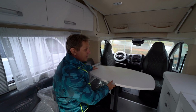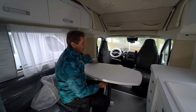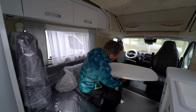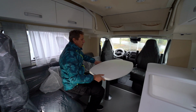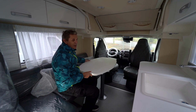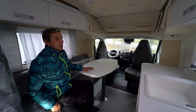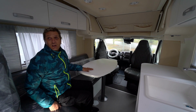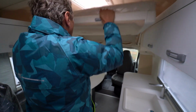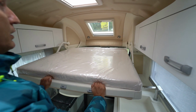For example, you wanted this here, or that here, and then it's kept here. Auch diese Position. Magic table. Perfect. Das ist, weil diese Camper lieben die Leute. Und das Bett. Boom.